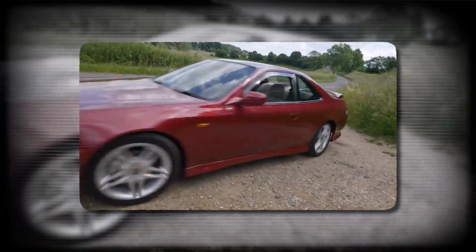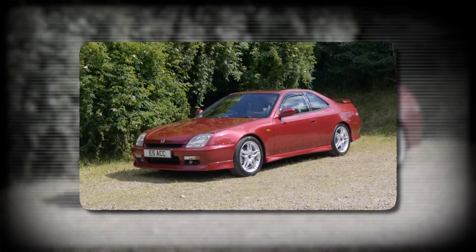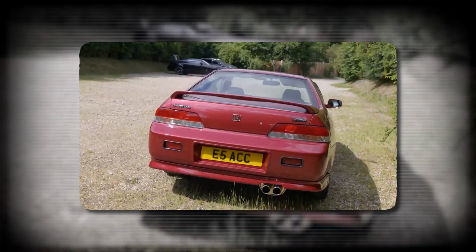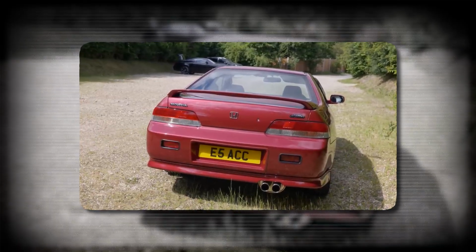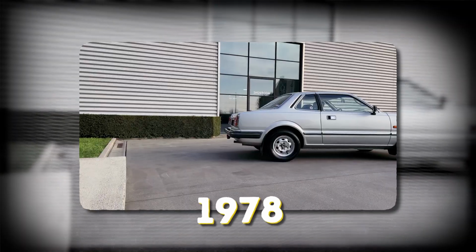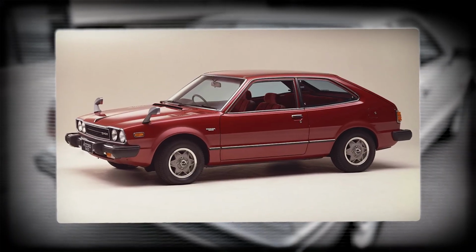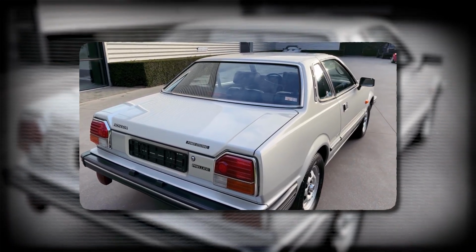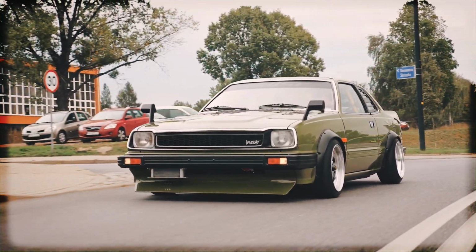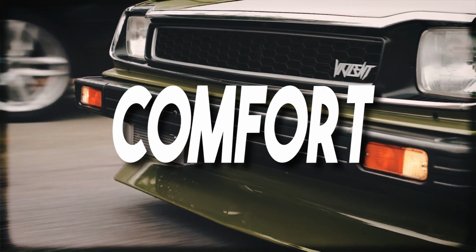The Honda Prelude. Now, before we dive into the nitty-gritty, let me tell you, this car holds a special place in my heart, especially its fifth generation. Its story began in 1978, and it was loosely based on the Accord, but with a sportier suspension and a unique fastback body style. The first generation, with its clean lines and low-slung profile, was a hit, offering a unique blend of comfort and performance.